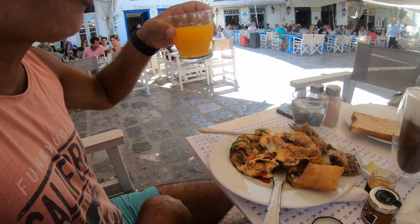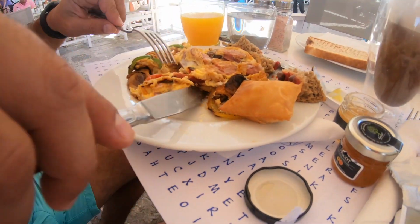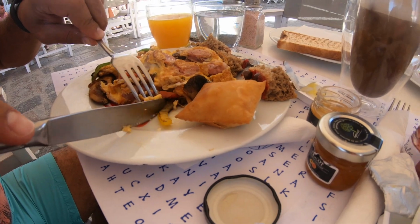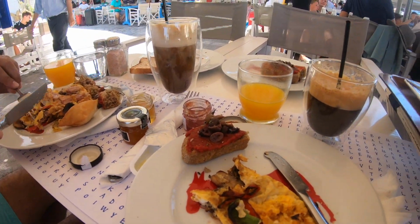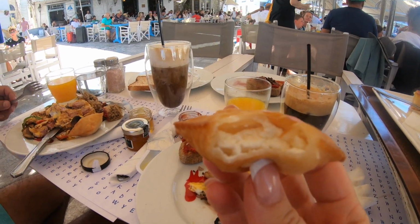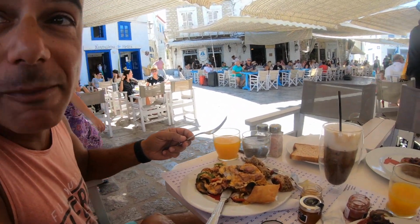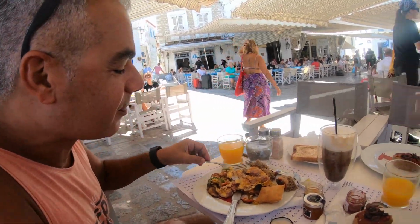How is your omelette? Tasty. And what's this? Tiropita. No, it's not syrup. Let's see. Tiropita. Cheese. Cheese pie, tiropita. It's small cheese pie. Tyropitakia.